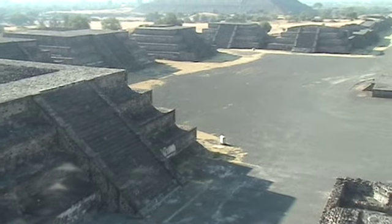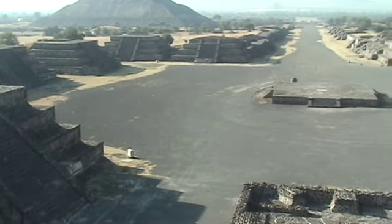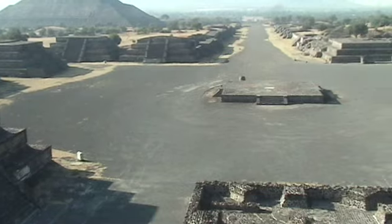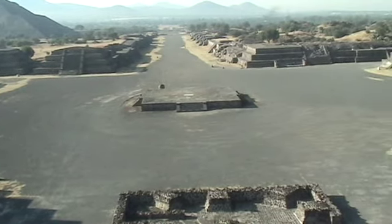If you can believe it, it's now 9 o'clock, and as near as I can tell, I am the only tourist in this entire complex.